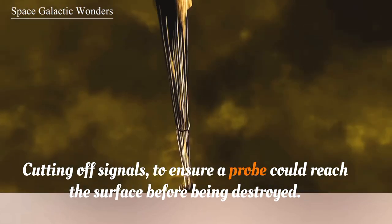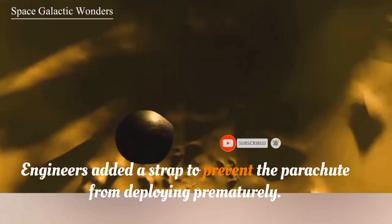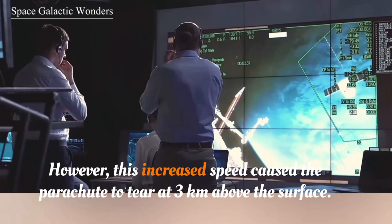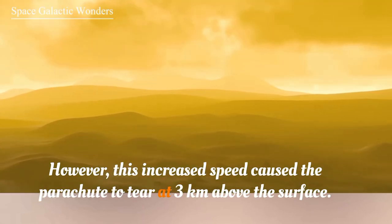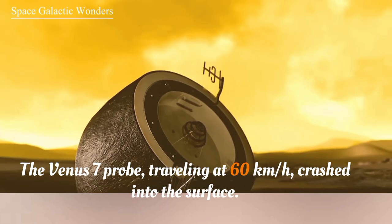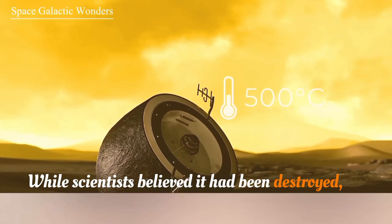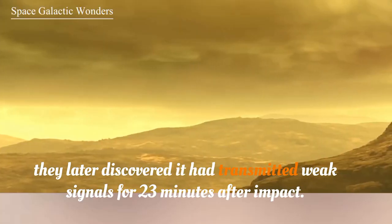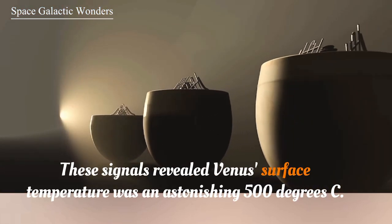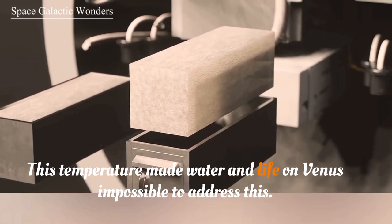signals. To ensure a probe could reach the surface before being destroyed, engineers added a strap to prevent the parachute from deploying prematurely. This allowed the probe to descend faster. However, this increased speed caused the parachute to tear at 3 kilometers above the surface. The Venus 7 probe, traveling at 60 kilometers per hour, crashed into the surface. While scientists believed it had been destroyed, they later discovered it had transmitted weak signals for 23 minutes after impact. These signals revealed Venus' surface temperature was an astonishing 500 degrees C. This temperature made water and life on Venus impossible.